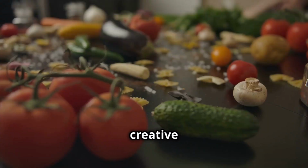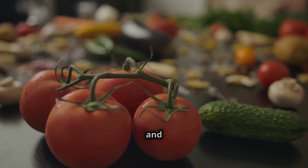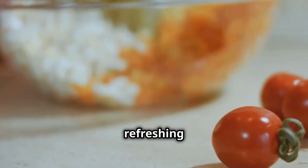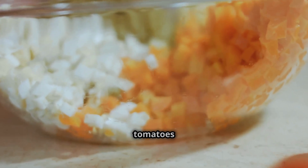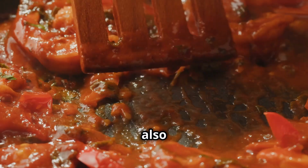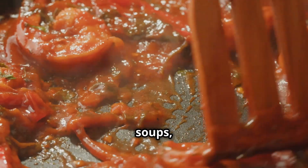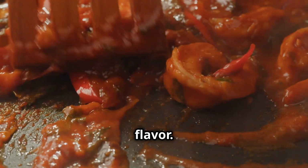There are countless creative ways to include tomatoes in your meals, enhancing both flavor and nutrition. For a refreshing option, consider adding fresh tomatoes to salads where their juiciness can elevate the dish. You can also blend tomatoes into sauces for pasta or use them as a base for soups, providing a rich and savory flavor.